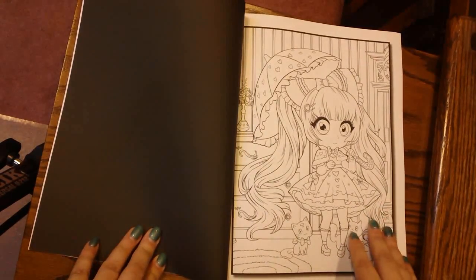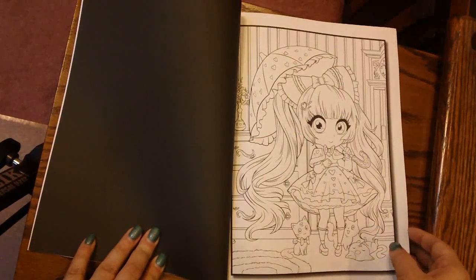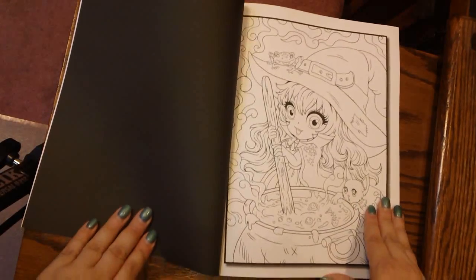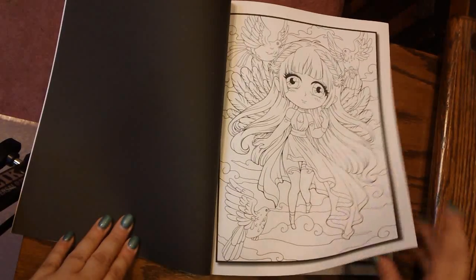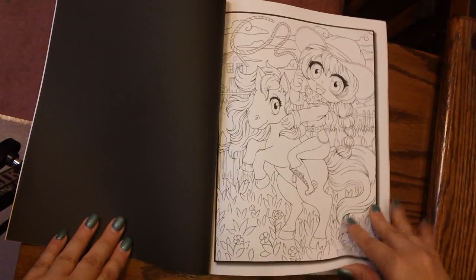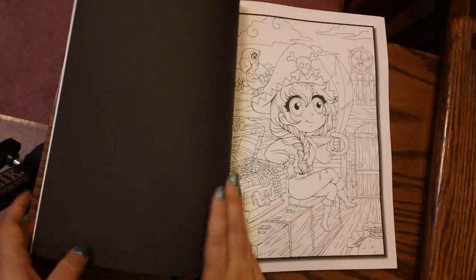Now, she's got duplicate pages, so you get a first set and then you get a second set. I think there's 25 different images, and then you get a second set, if memory serves me correctly. But look at how cute these are. I've had my eye on this book for a while, and am really glad that I was able to get this one. So there are a few of the images in that one. I'll do a more detailed flip through if you guys want to see that.